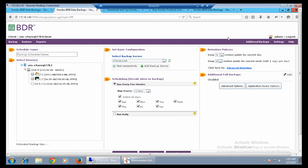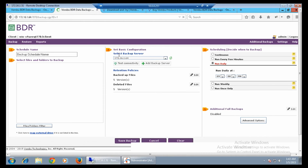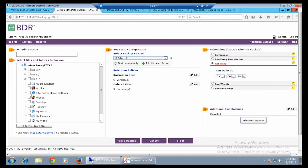This is with regards to the backups. And let's say you want to only perform file backups, like you don't want to perform the full disk image backups. You can go ahead and say do file backup, and you can simply pick and choose which files and folders you want to back up, and you'd be able to back them up to the offsite location or to the on-site location depending on where you want your backup data to be stored. So this is the client agent web console.